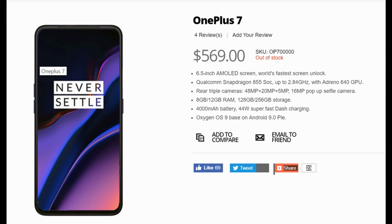As for the specs, you can see a 6.5-inch AMOLED screen. It's probably going to be 1080p plus. Again, I would have to guess. Maybe I'm wrong, but I'm thinking it's probably going to be Snapdragon 855. You're going to have triple rear cameras, 48 megapixel, 20 megapixel, and 5 megapixel. The pop-up front camera is going to be a 16 megapixel selfie camera.